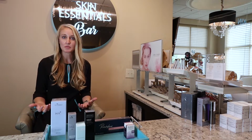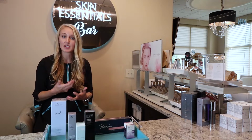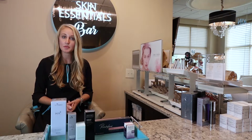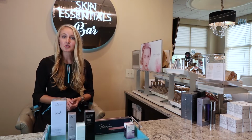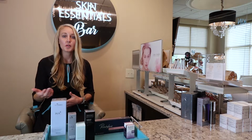Now, in terms of treatments, great to incorporate your microdermabrasion, dermaplane for exfoliating some of that dead skin that's sitting on the surface of the skin. I love a great BBL treatment for evening out skin tone. You can move towards laser hair removal in order to maintain the health of the skin.